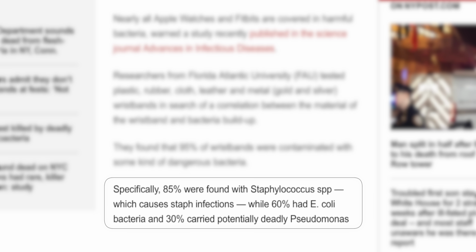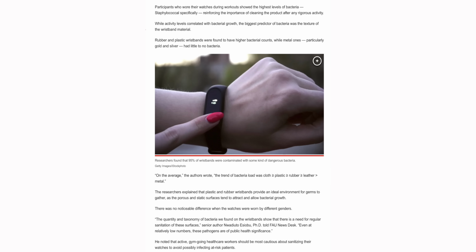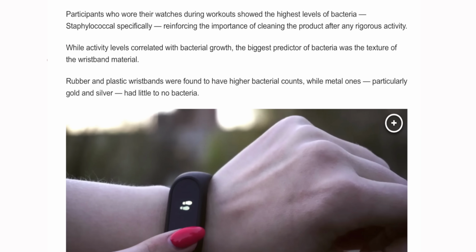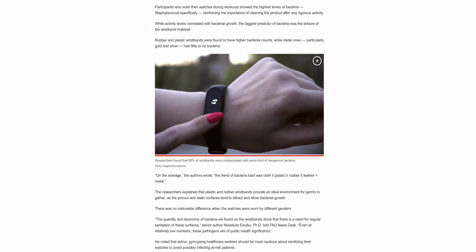And then 60% of these bands contained E. coli bacteria, commonly associated with fecal-oral transmission. Disgusting. And then further diving into the data, it was revealed that participants who wore their devices during workouts at the gym had the highest bacterial counts. And they said that in particular, those who went to the gym frequently displayed the highest count of the staph infection bacteria. And this kind of just shows the importance of cleaning your watch band after engaging in intense physical activities like going to the gym.